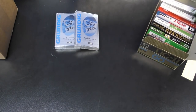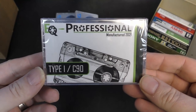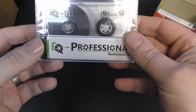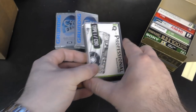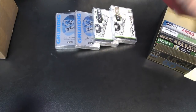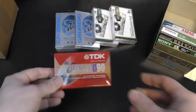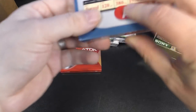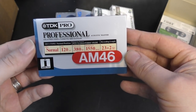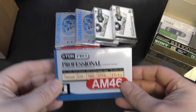What else have we got? The EQ Professionals. I did a video on an early version of these in white shells. So yeah, here's the EQ Professional full retail version. We've got a couple of those. What else have we got? Ah, the Superior D. I did a video on these as well. Ah, TDK Professional AM46 Acoustic Master Type 1. So is this going to be the professional version of the AD? Possibly?